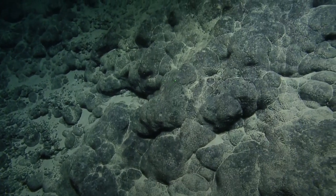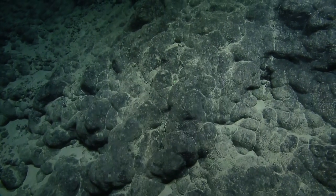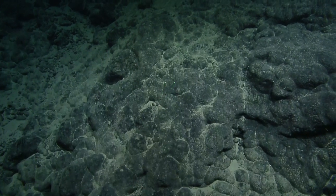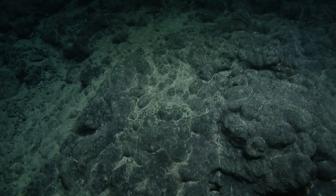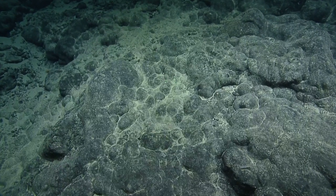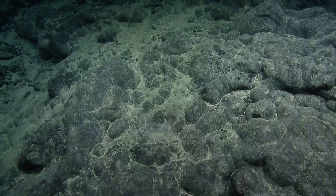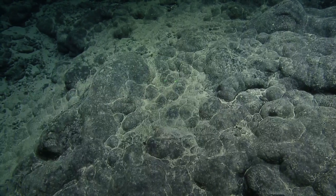When we see the more angular rocks, they have probably fallen off a cliff face or are probably a result of some type of slope failure. That slope failure allows rocks to bang into each other, and new rocks that have not been exposed constantly to seawater over 80 million years are exposed. And so that's why they're more likely to be less altered.